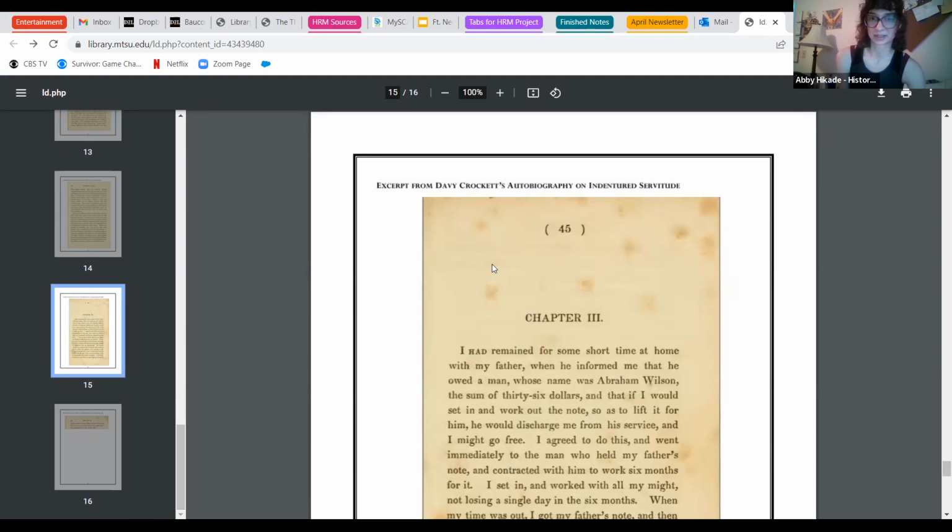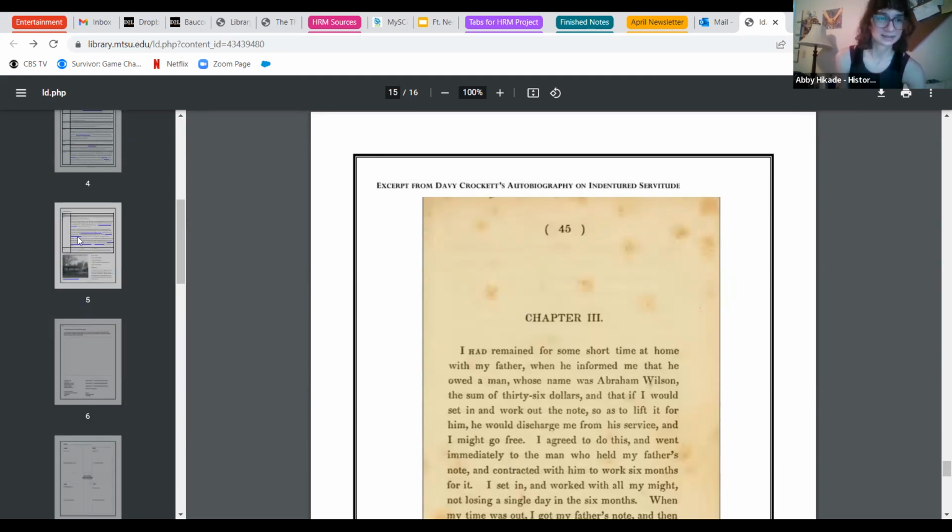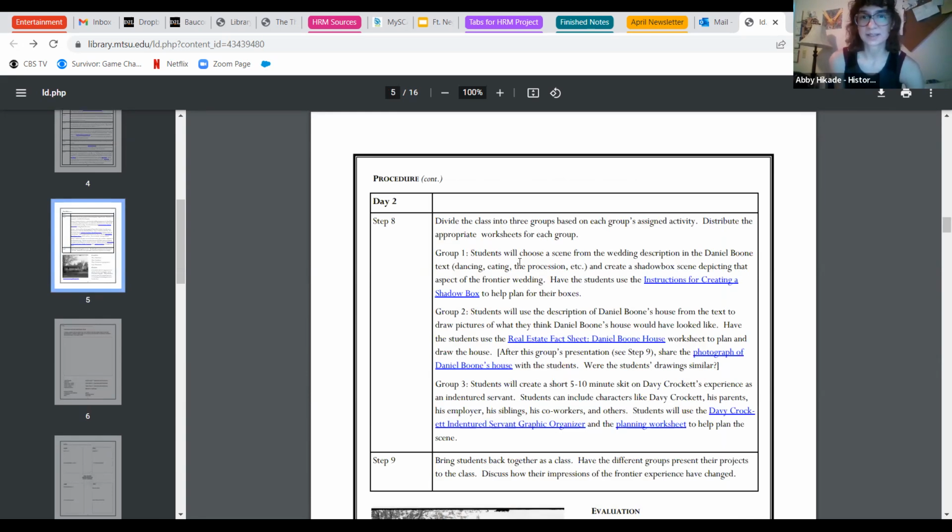And this is an excerpt for the Interest server too. So going back up to day 2, for group 1, they are in charge of the wedding description from the Daniel Boone text, and they're going to be creating what is called a shadow box. What a shadow box is essentially is a display case, and students will get to create sort of a 3D effect by drawing 2D images and layering them.